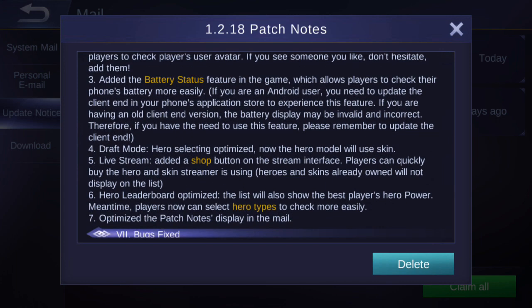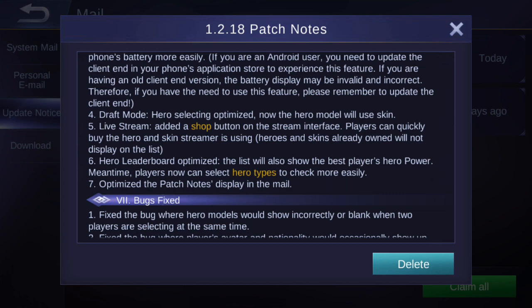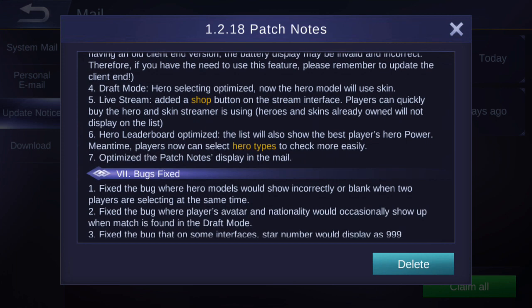Draft mode, hero selection optimized. Now the hero model will use skin. That's really cool. So you can see if people have skins, which people like to show a lot. The live stream added a shop button on the stream interface. Players can quickly buy the hero and the skin that the streamer is using, and heroes and skins already owned will not display on the list.